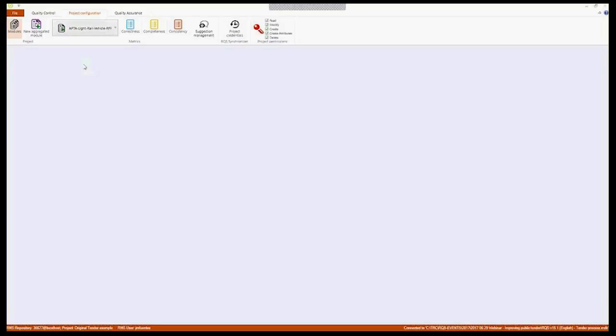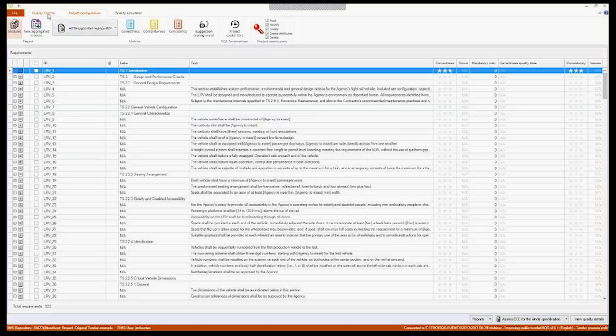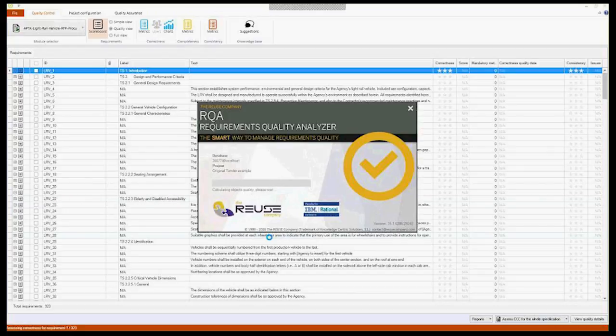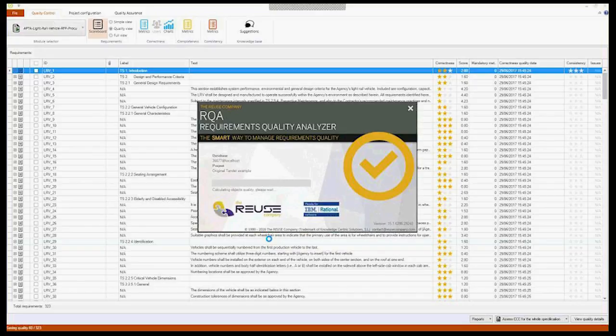Now I am applying the same rules to the same document, and if I click here and analyze the quality of my requirements, now for the first time I am just analyzing quality. I'm not trying to identify missing keywords or something similar. So this is the key of our tool, the requirements quality analyzer. So this is what we normally do in our demos and in our presentations and webinars. So the tool is taking some seconds just to analyze these 300 requirements.